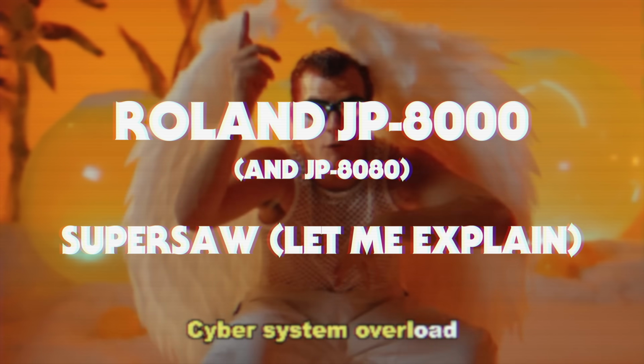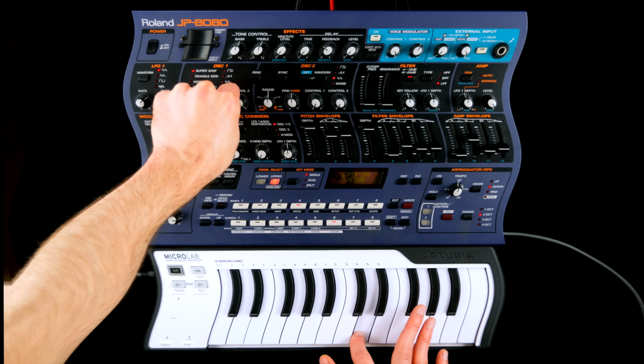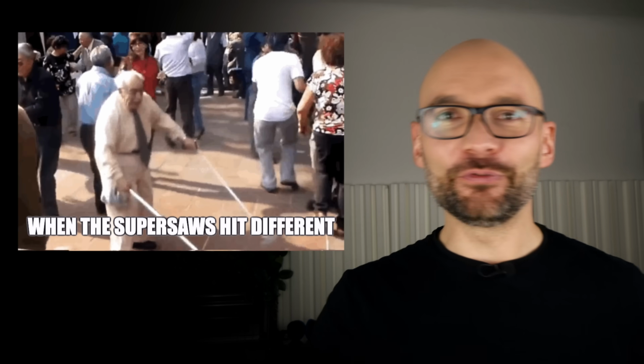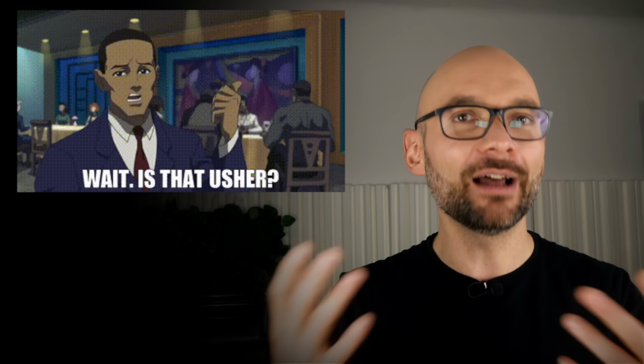Super Saw Waveform, Roland JP8000, JP8080. The next one isn't really a preset, but a then new raw oscillator waveform that shaped late 90s dance music as we know it. Barely filtered supersaws are without a doubt a stone cold trance classic, but they also found their way into worldwide hits in other genres.